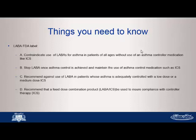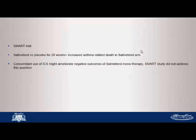It recommends that the fixed-dose combination product be used to ensure compliance with the controller therapy, especially in the adolescent and pediatric population. I always wondered about this part. When they come to the clinic and we have insurance issues with Symbicort or Advair, can we prescribe them alone? And it turns out that the FDA recommends against that, because what if the patient takes only the LABA and does not take the inhaled corticosteroid? Where does this recommendation come from?